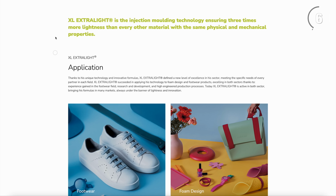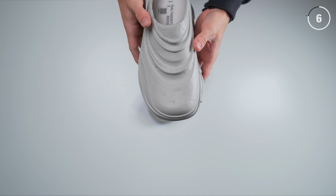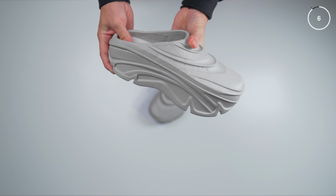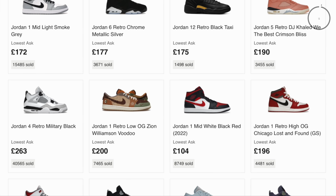And this clog is made using XL Extra Light technology. It's an injection molding technology which ensures 3 times more lightness than every other material with the same physical and mechanical properties. It's also composed of 51% pre-consumer industrial waste, and that makes every single pair of these things unique because of the uneven distribution of recycled material all over the sneaker. And I gotta say, this material feels super soft and incredibly comfortable on foot, so not just thinking of the future in terms of design, but also the planet. I like it.